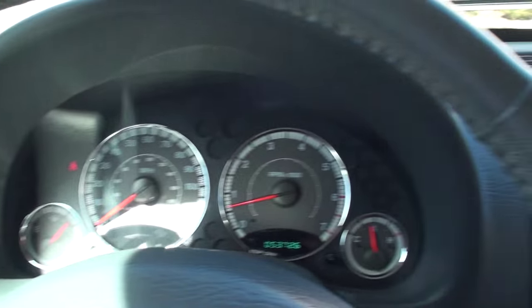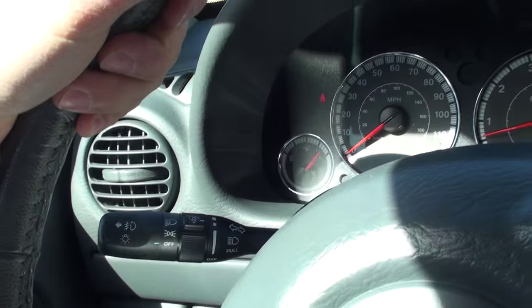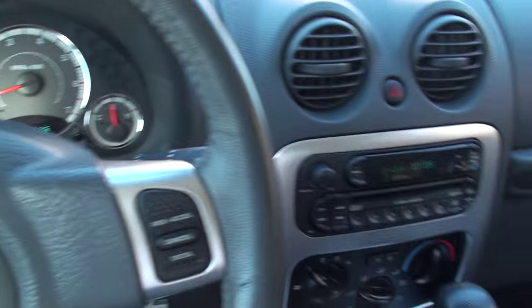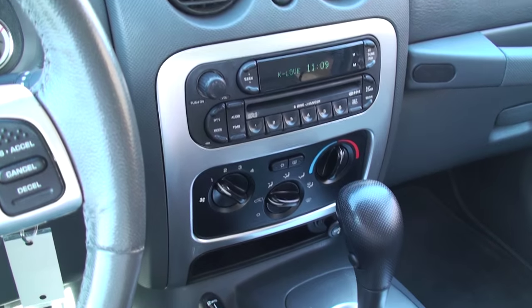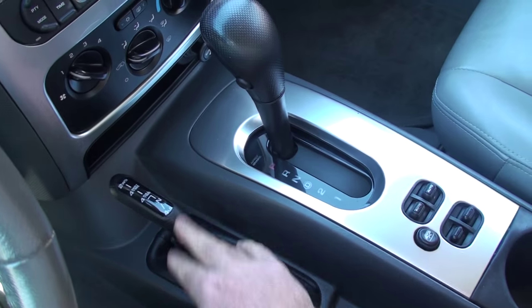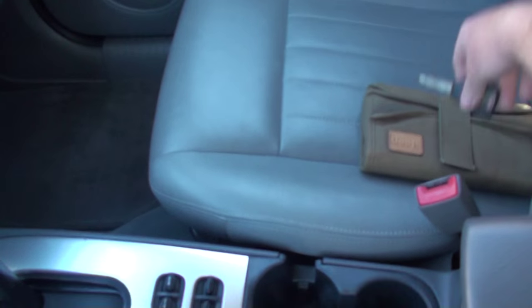Got nice, easy to read display. Got your cruise control, front rear wiper control, light control. It's been serviced, ready to go. AM FM 6 CD changer. Shift on the fly 4-wheel drive. Got your power windows control. I do have the extra key and the owner's manual.